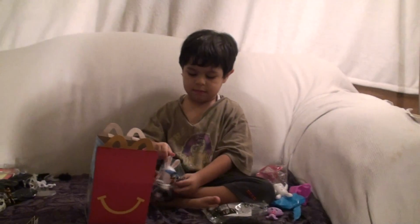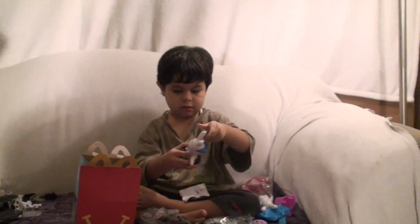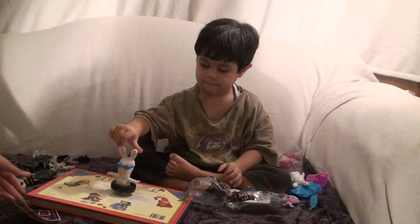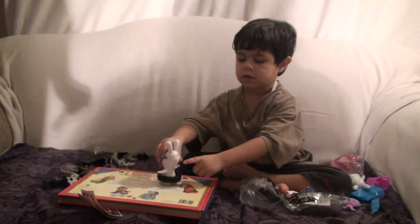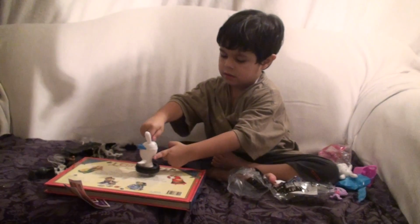Now this one I think spins around, so we might have to get that book right there. Felicity, set the knife somewhere else, and we can try spinning it. You think you push a button or do something? I push a button back there. Oh, it does a hula hoop. How cute is that?